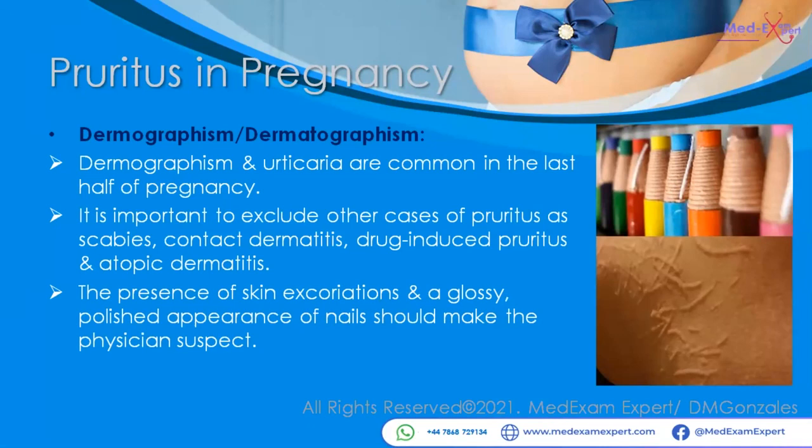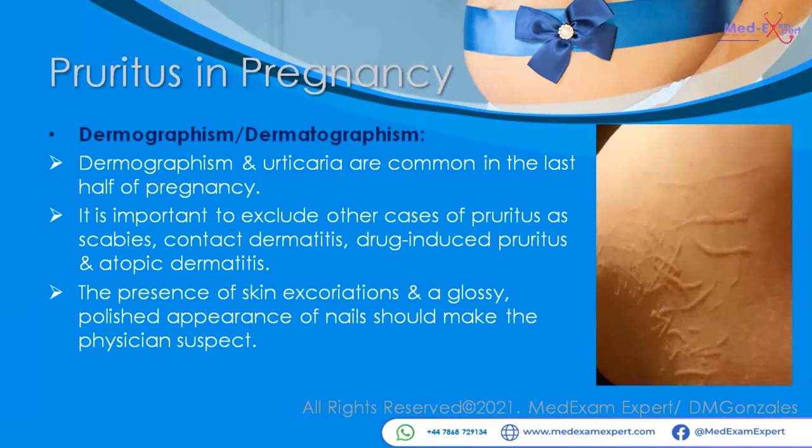But it is important to exclude other causes of pruritus, like scabies, contact dermatitis, drug-induced pruritus, and atopic dermatitis before you diagnose dermatographism urticaria or dermatographia artefacta. Okay, so what will make a physician suspect that this is dermatographism? Like I've said, the presence of skin excoriation, like in the diagram, and glossy nails. Okay, why would the nails become glossy? Because by scratching, when you rub your nails, they become glossy. Okay, so you should suspect after ruling out any other causes.